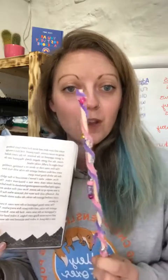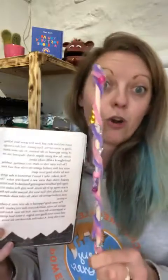Final thing, my favourite, the reading wand. Even boys like this, but they might not want pink and purple on it. They might want gold and silver. They can have whatever they want. Or you can get a ruler. Okay, some children find the ruler easier, some find a pointing stick easier.